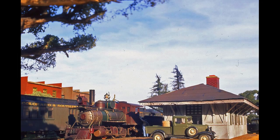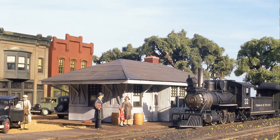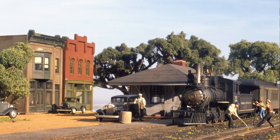And when you think about it, running on HO scale track, you're seeing an O scale building next to it. It's a bit of an adjustment mentally, but it's so great for the scratch builder. Because the dexterity of everything is so much larger, you can really trick it out and detail it much the way David has done on his layout.